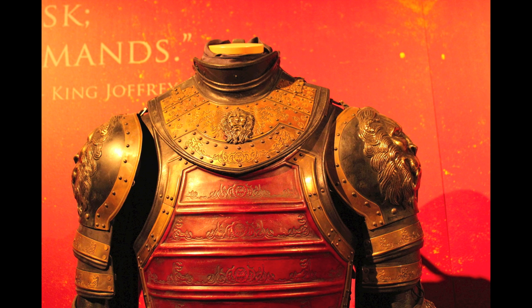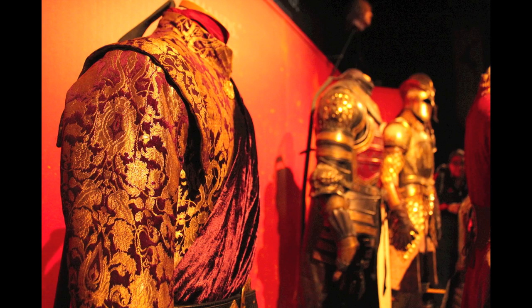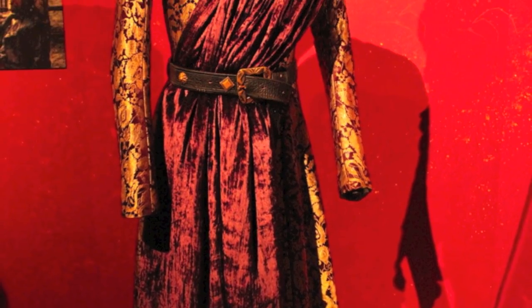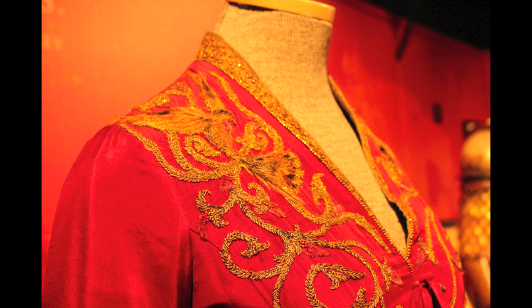This is really cool. This is a sketch from Tyrion to Bran of the saddle that he designs for him in season one. Despite despising Joffrey in both the novels and the television show, he's very elegantly dressed. His costume is beautiful, as is Cersei's. This is actually the dress that she wears in episode one of season three when she's having her encounter with Tyrion after the Battle of the Blackwater.